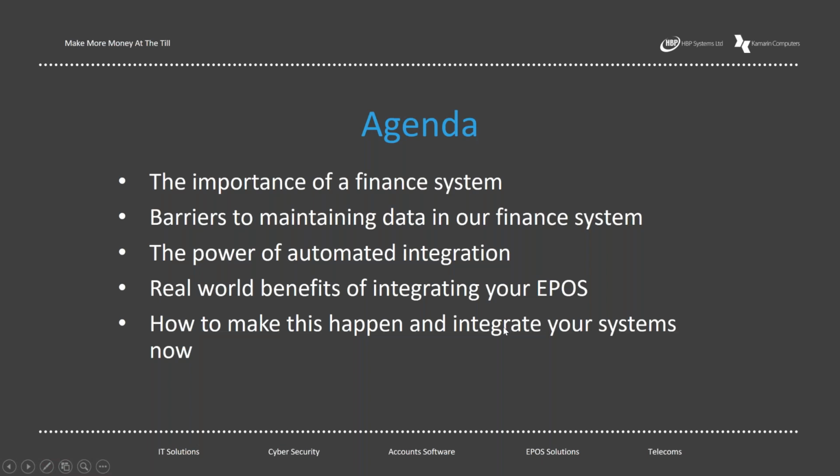So in terms of an agenda of what we're going to cover, as I've already mentioned, I'm going to really focus on the power of integrating your EPOS and the value that can bring to a finance system. So I think it's fair that I start with addressing the importance of a finance system and why I think that's absolutely crucial to your business. The future of your business, the success or failure of it, really depends on that finance system and the information that it provides to the decision makers in the business.